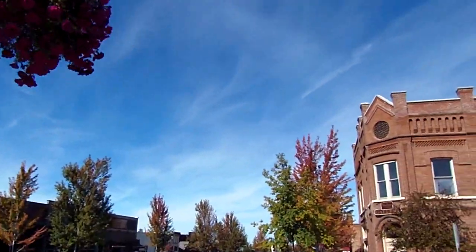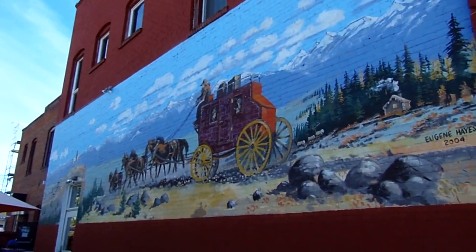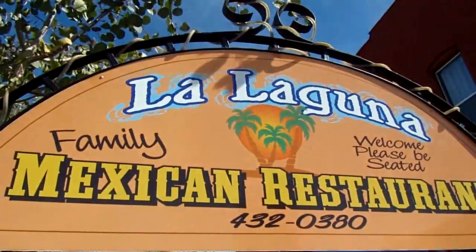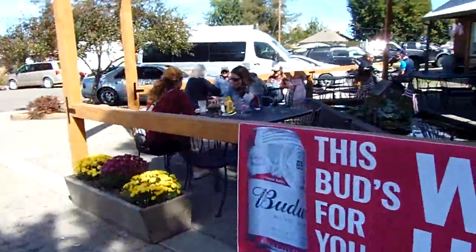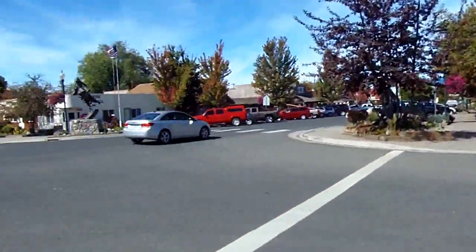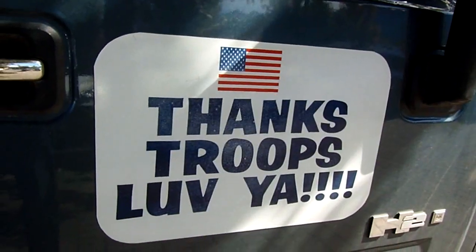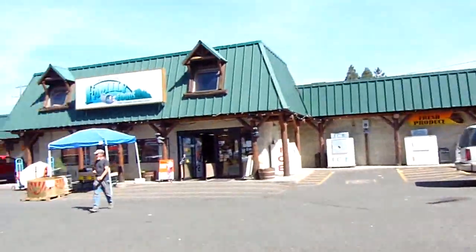And so I asked a lady who said that the store, there's just one general grocery store, is down this way, a block or two. Another amazing mural here. You deserve an award. Outlaw Restaurant. This Bud's for you. Too bad Budweiser is the worst beer in the world. All right, looks like this is the general store here.